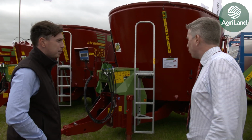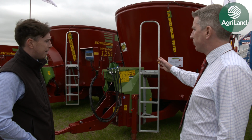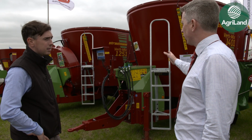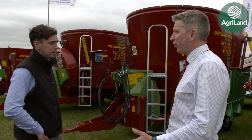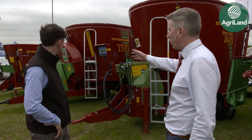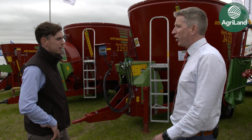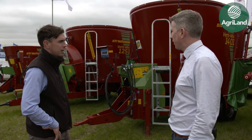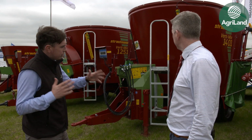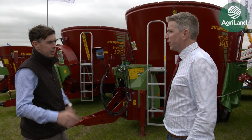Yeah, so the single tub, I suppose these two machines here would be our traditional size for the 60, 70, 80 cow man and the beef man. We have the small Vertimix 500 down there, ideal for a beef or sheep farmer, and that's quite a unique product to Strautmann. And I know it's not here on the stand today, but you also have a self-propelled wagon as well?